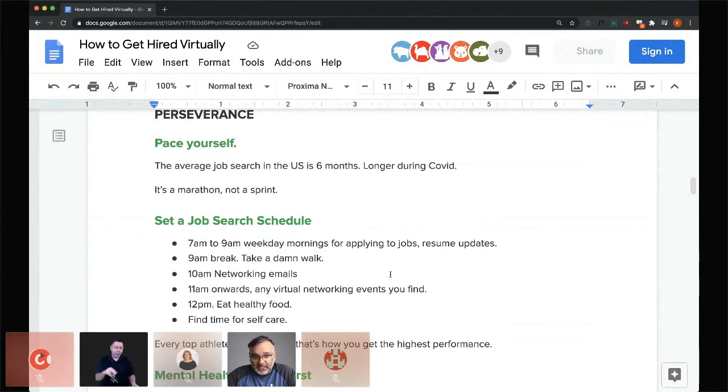Networking events like this, like today's event, is a fantastic one. Take time to eat healthy food. Basically, I want you to take care of yourself because this is a time period where a lot of people have a lot of struggle, right? They're not getting responses. They're worried about money. They're worried about health. And that makes it really hard to succeed in your job search. So set a schedule, stick to it. The rest of the time, take rest.